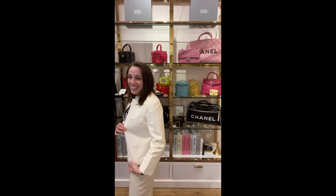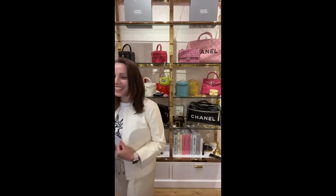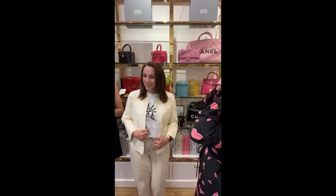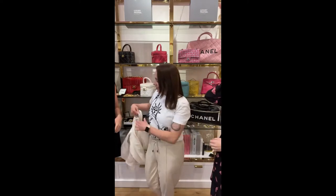Love this. I love the heart detail. You would have this for a lifetime. A leather jacket is a lifetime staple piece in your wardrobe, isn't it? Yes. I've had my biker jacket for 15 years. Oh my gosh, and I still get compliments.